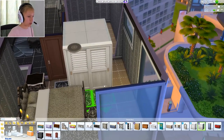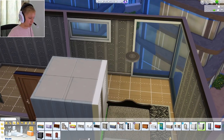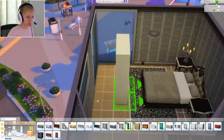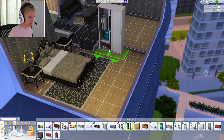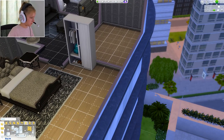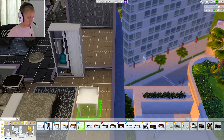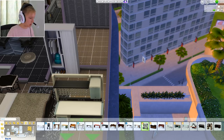Does she want to have a massive wardrobe? No. It's too big for her. Too big! Oh, this one's smaller. You want a wardrobe? Yes. You must have a wardrobe. We want a little desk in our room. I see we need more space. This is a really nice desk. I like this one a lot.